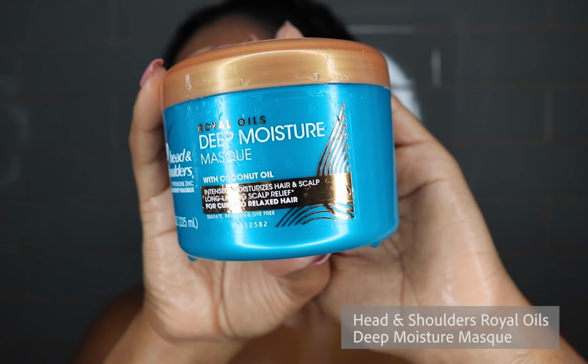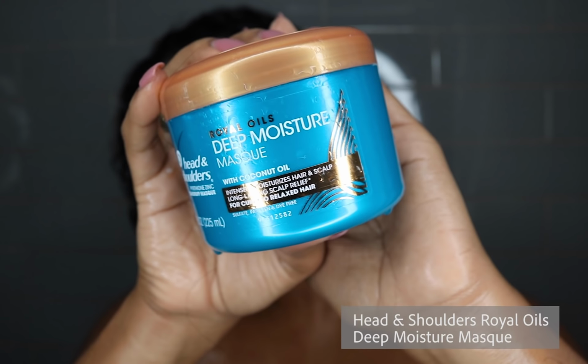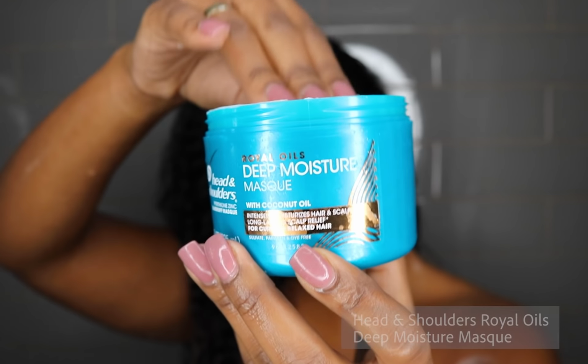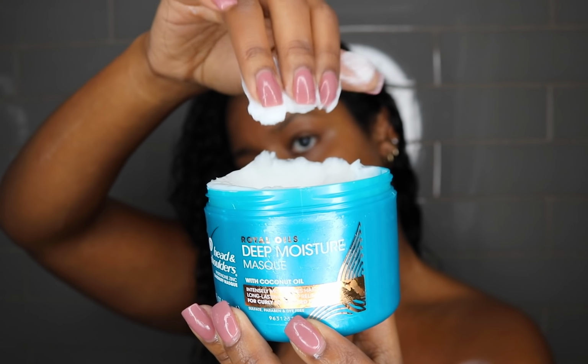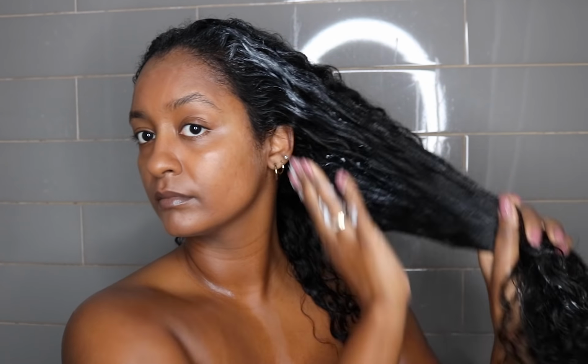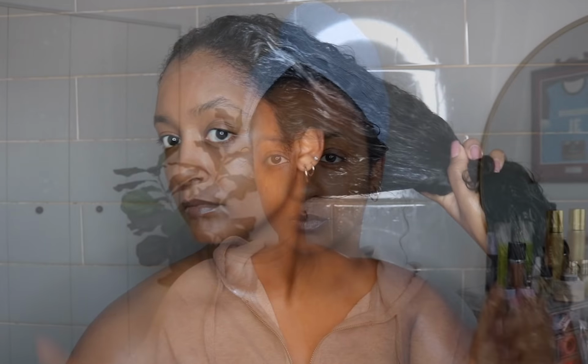While still in the shower, I'm going to go ahead and apply the Deep Moisture Mask. It adds so many benefits to the hair and scalp by adding more moisture. As you guys can see, the product is super creamy and rich. After I finish applying the deep conditioner, I'm going to go ahead and rinse my body off, but leave the conditioner in so I can go ahead and apply my makeup.